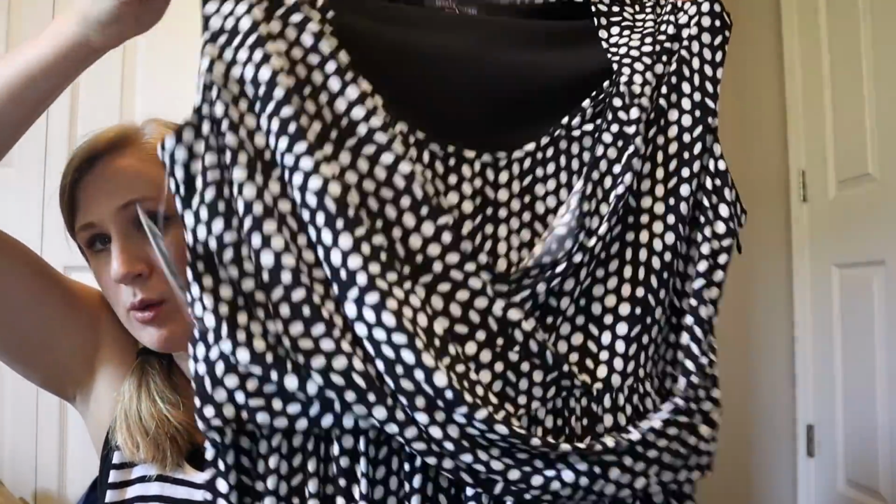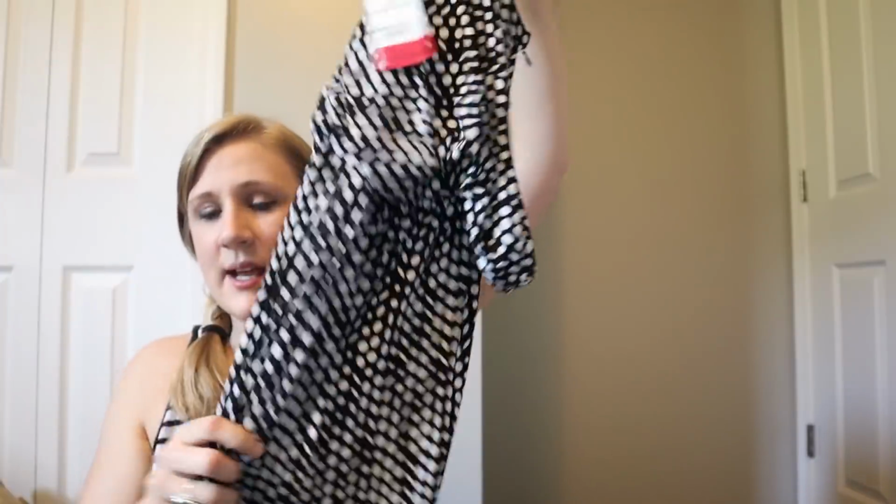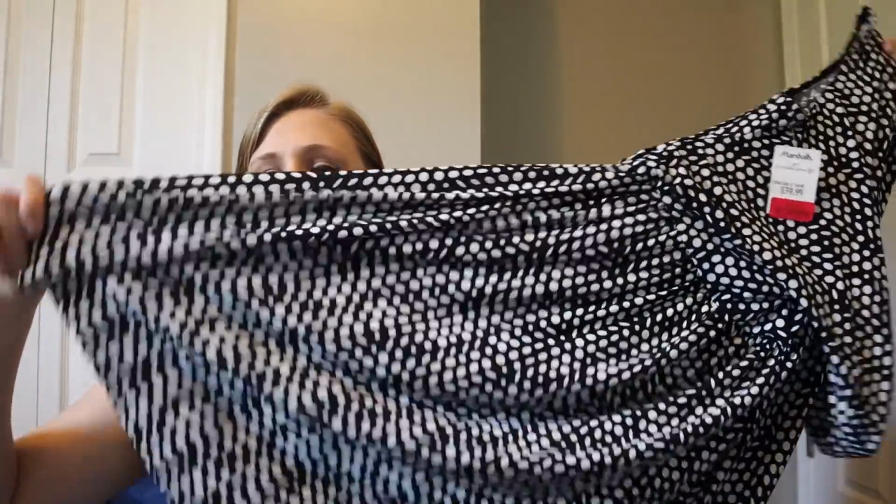But it's just a polka dot sort of faux wrap style top, not top, dress. It's a dress, look how long it is. And it's Tommy Hilfiger, but it's a size 16, which is why I grabbed it, so a really nice piece of career wear.